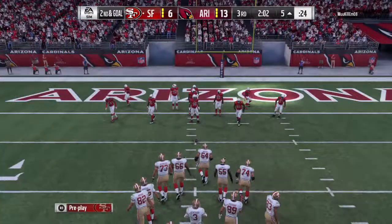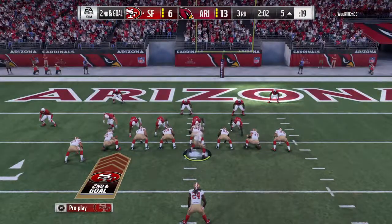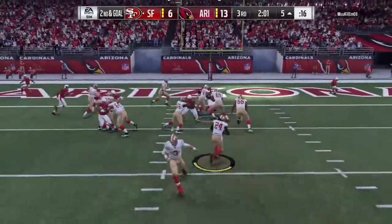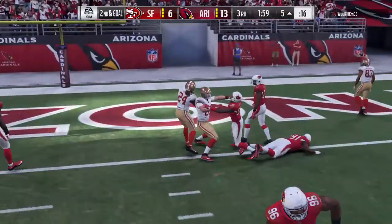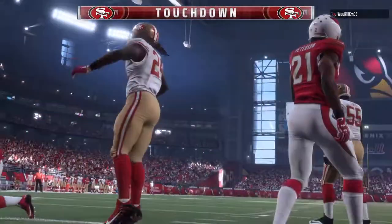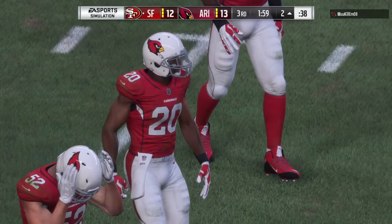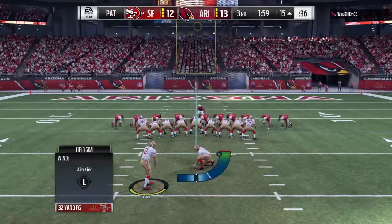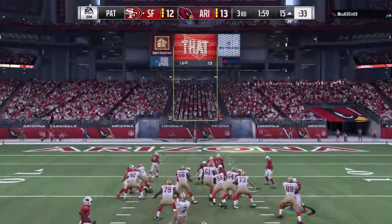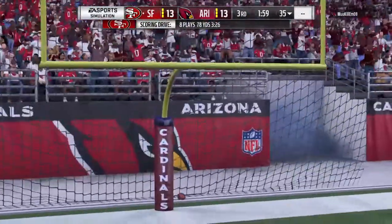Offense walks to the line for play number 7 of the drive. They come out with 1 back and 3 tight ends. And now it's 2nd and goal. A 10th carry of the game for Marshawn Lynch. And he'll take this into the end zone for a San Francisco touchdown. Marshawn Lynch with touchdown number 8 on the year. And the 49ers are within an extra point of tying this thing up. It's right through, and we are now tied at 13.